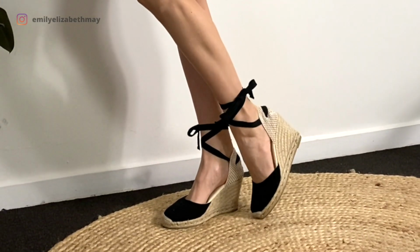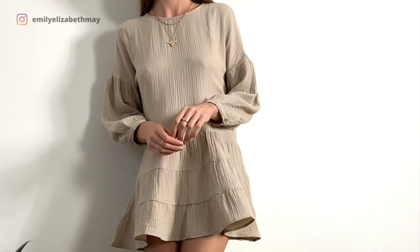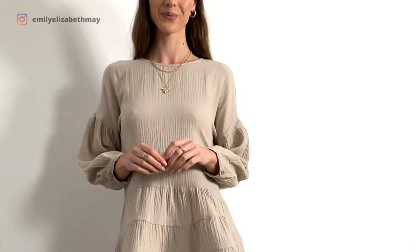I love these black espadrilles with the dress. I think it's a really cute outfit. These shoes just suit this style dress to a T.